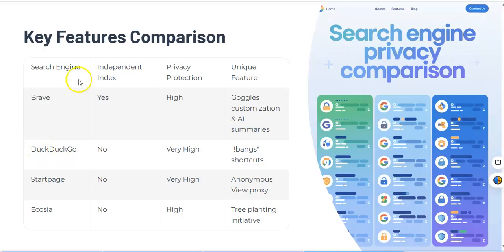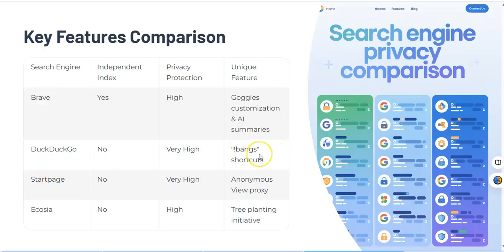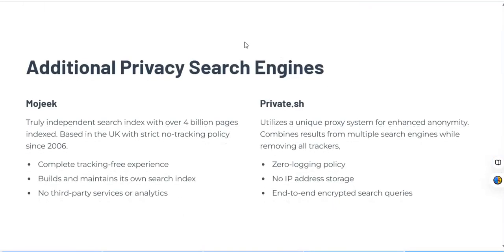Okay, just a little feature comparison. Of the privacy protection, DuckDuckGo and Startpage are probably considered higher than others. Brave is the only one with an independent index. They have Google features and customization. DuckDuckGo has the bang shortcuts that I've just showed you. Startpage has the anonymous view proxy, that little VPN thing that hides you from the website you visit through the search result. And Ecosia, if you want to plant trees, that's the one to use, as they use revenue generated.